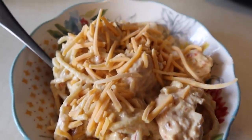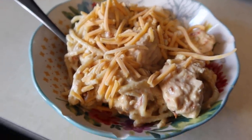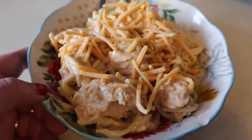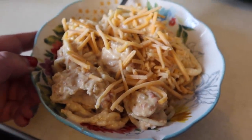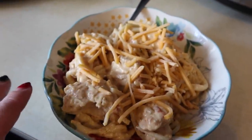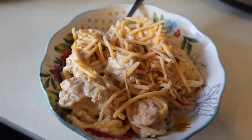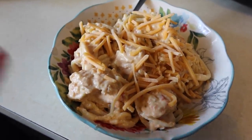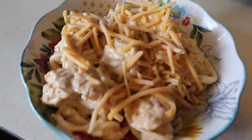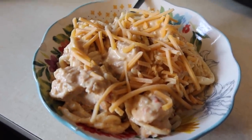Alrighty, and so here is what the fantastic chicken spaghetti looks like. This one I'm going to put in a Rubbermaid container, and this is going to another local family, also a bag of salad and some dessert and a jug of iced tea, and that is being dropped off to them. But here's a sample bowl for YouTube purposes to show you how it turned out.